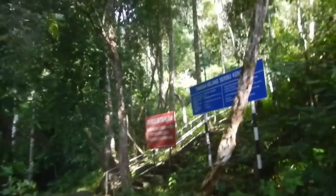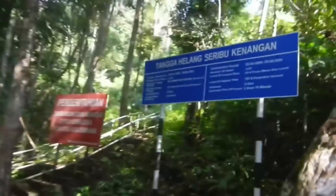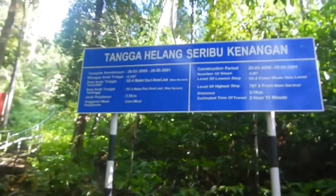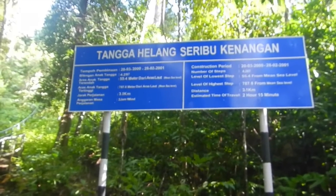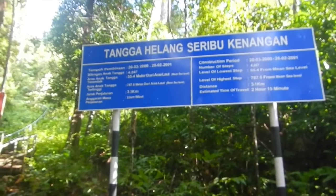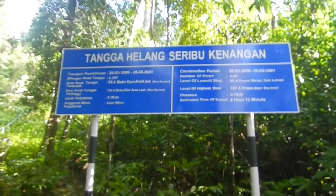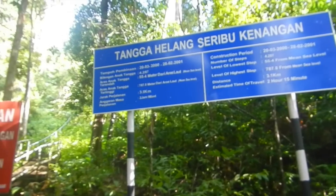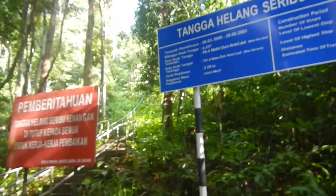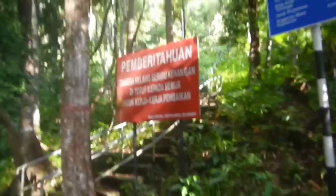And then here's the start of the stairs. It's 3.1 kilometers to the top. Highest step, 787 meters. Number of steps, 4,287. Estimated time of travel, 2 hours and 15 minutes. Well, I think I'm going to do better than that, but I don't know how much better. I don't have much weight on me, on my back today. Just have a thing of water in my bag. And I brought my bag because I don't have anything else. I didn't bring a waist pack, so I need to carry my money too.